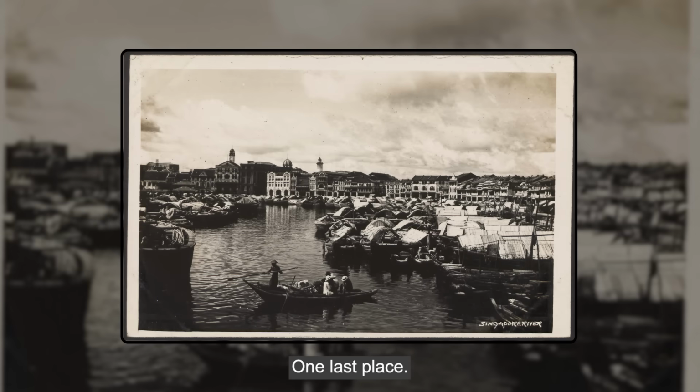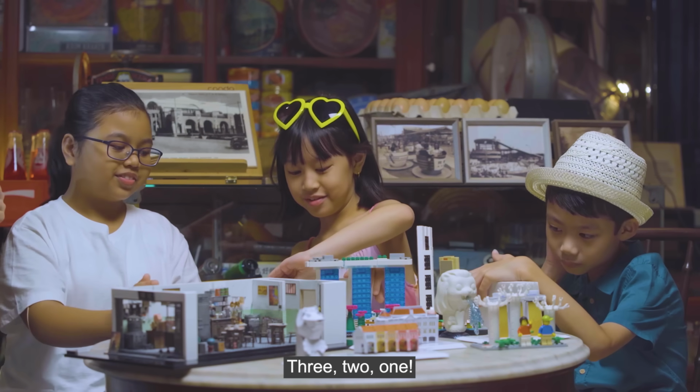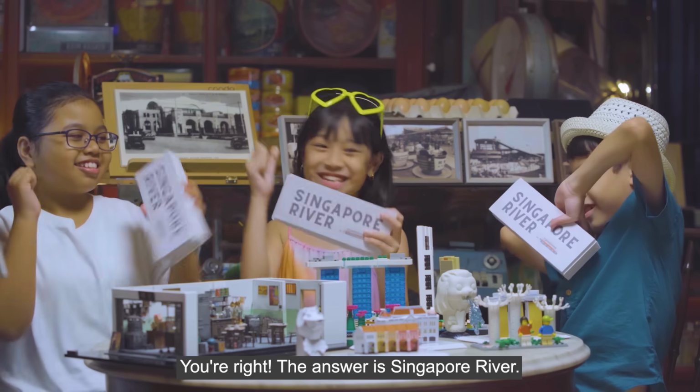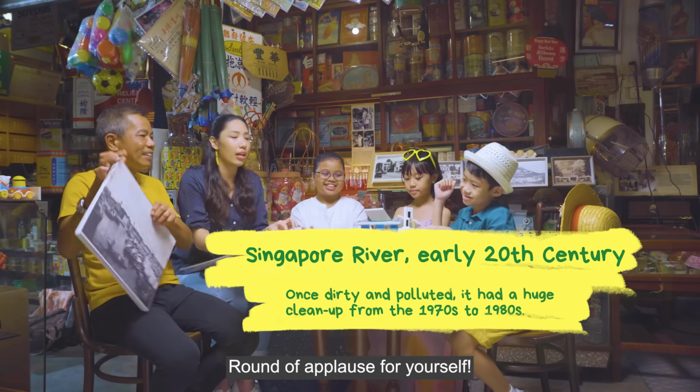One last place. Are you ready? Ta-da! See water. Water and boats, right? Ready? 3, 2, 1. Singapore River. Yay! Yes, that's right. The answer is Singapore River. Well done, everybody. Round of applause for yourselves.